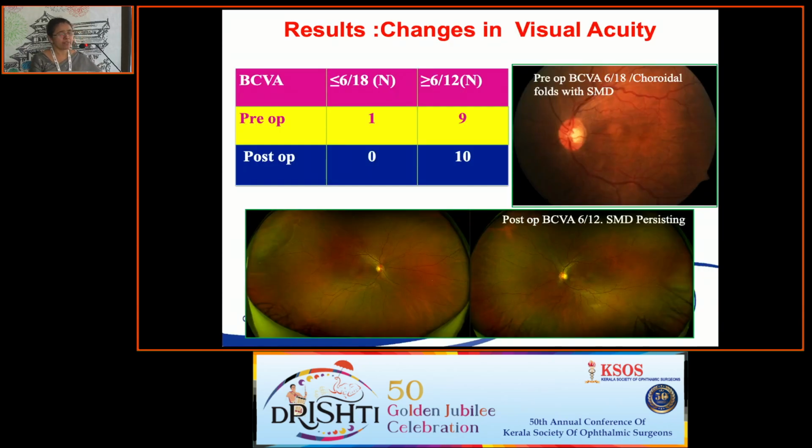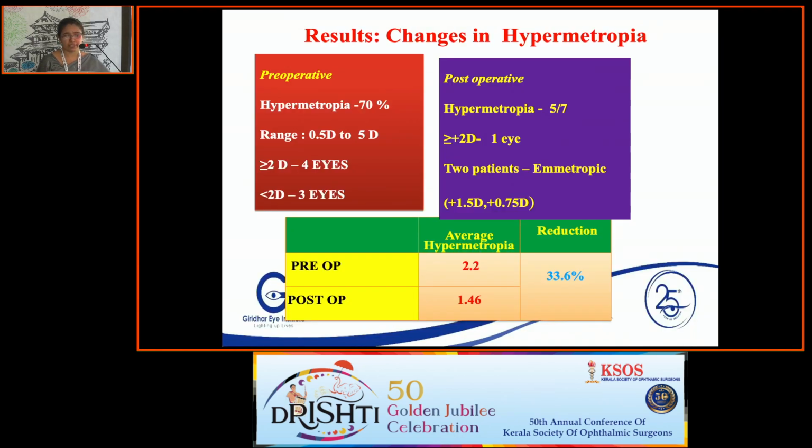Coming to the changes in visual acuity, 1 patient had less than or equal to 6 by 18 vision, whereas all the other patients had more than 6 by 12 in the preoperative period. In the postoperative period, all patients had more than or equal to 6 by 12, out of which only 1 patient had 6 by 12. That patient had a serous macular detachment.